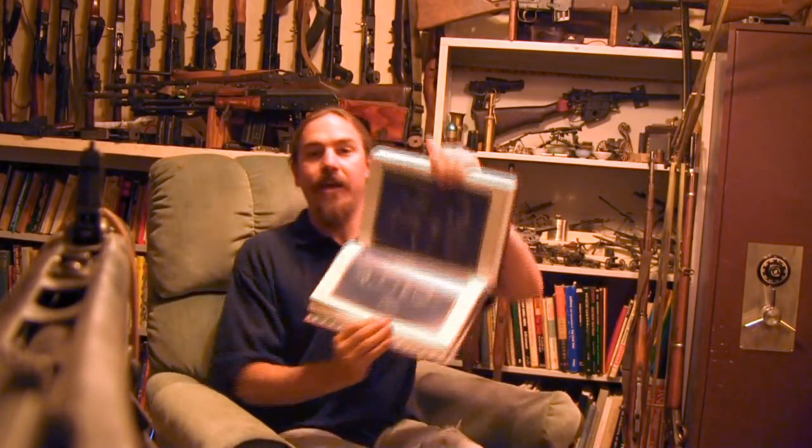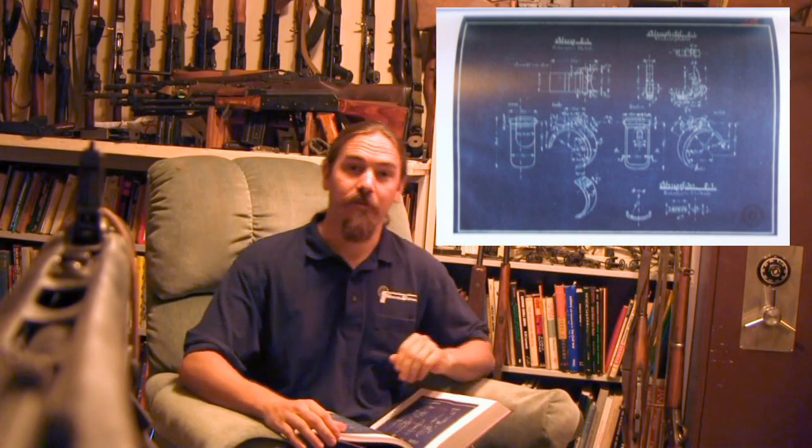Patent information is in here, and one of the cool things, well, they're all cool things, a complete set of engineered drawings for like 4 different versions of the Luger. Great information, all the dimensions, everything you would need to know to build one, really.